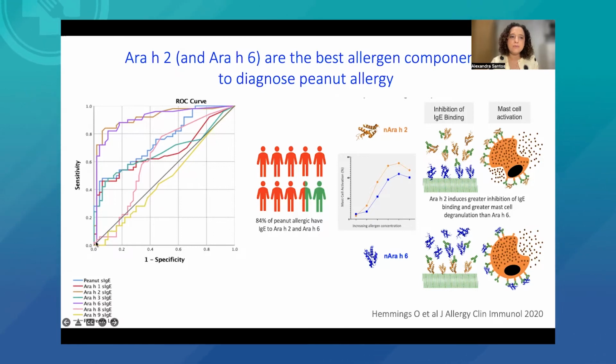The closer to this reference line here, the more completely random the result. And this is what happens with specific IgE to Rh9 in our population, or Rh8, which is one of the cross-reactive allergens. Then Rh2 and Rh6, which are potent allergens and the most useful to identify peanut allergy, really stand out compared to the other peanut allergens, or compared with peanut extract here in light blue.